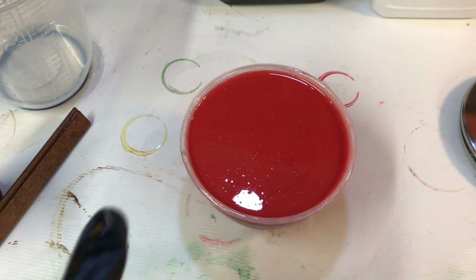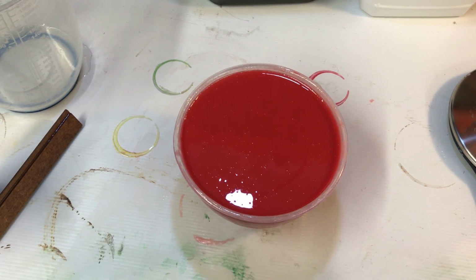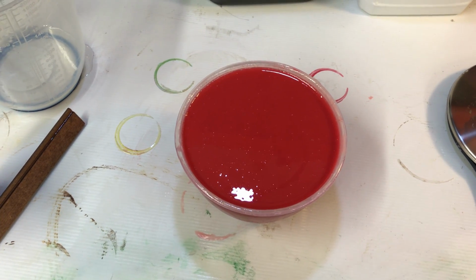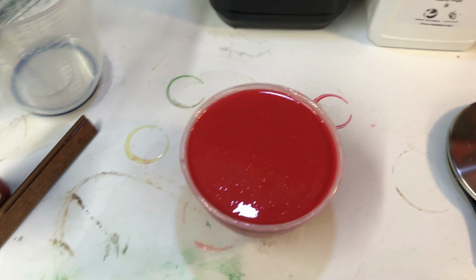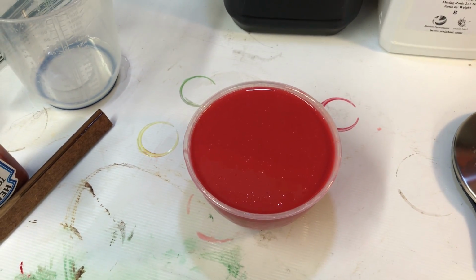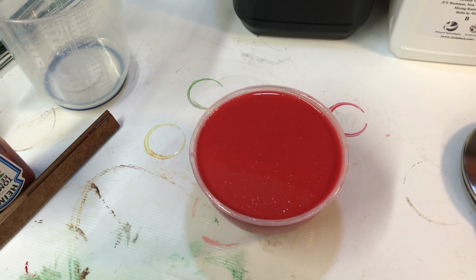Not too sure really. Bowl, hopefully, but I'm not actually too sure this is going to set, you know, because it's quite oily and I'm just not convinced. But there we go, that's what the experiment's all about, and if it does set, well, we'll be turning ourselves a nice ketchup bowl.